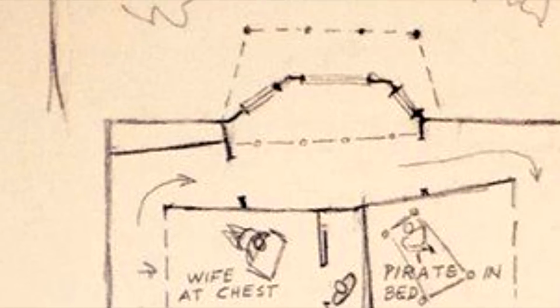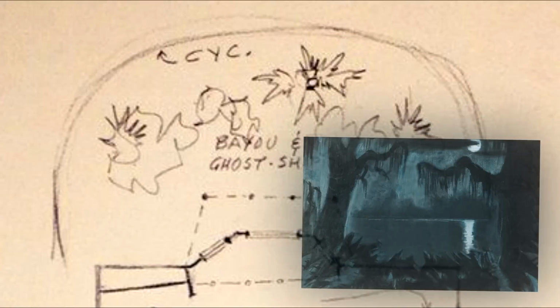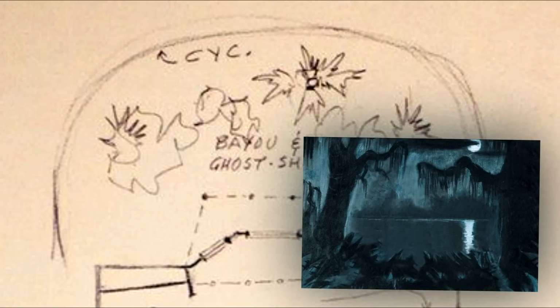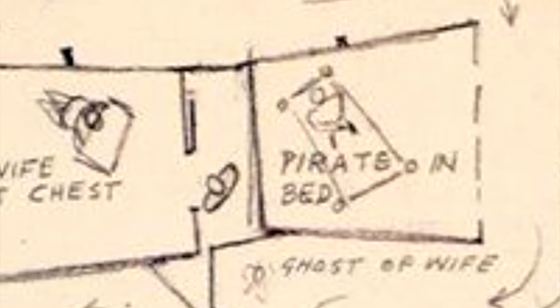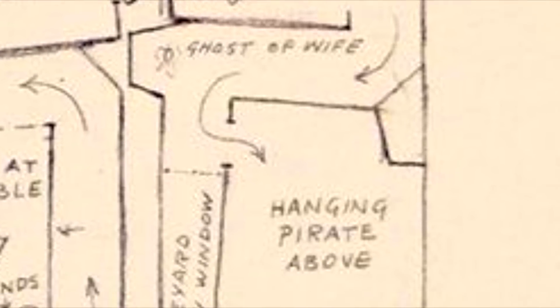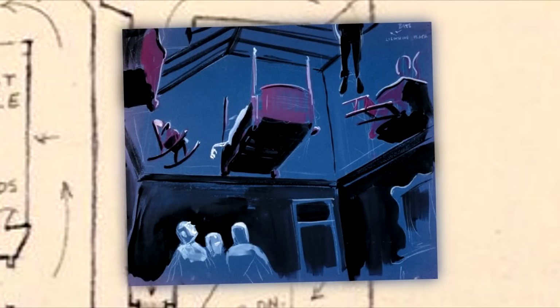Past that, now at the back of the house, we can look out a large window into a swampy bayou and see a ghost of Gore's ship out in the distance. The next scene after that would have included the captain sleeping in a bed, with our tour guide now explaining that he doesn't get too much sleep ever since his wife's passing, as a ghost of Priscilla appears and Gore shoots at it. Finally, you would enter into a room and look up to see that Gore eventually hanged himself after years of being haunted by his wife.